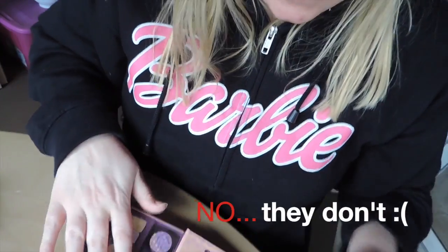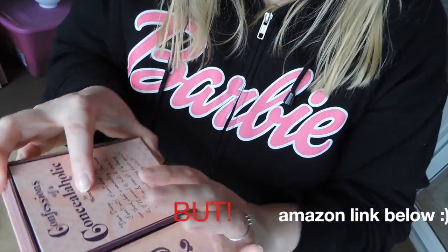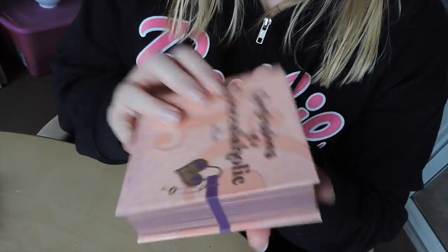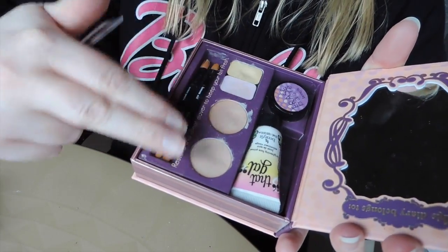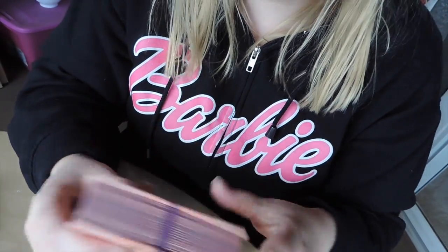Yeah. So that is one of my favorite things. I love this little kit. And it's kind of cute. On the mirror it says this diary belongs to, and then obviously your face is there when you look at it. So that is really cute, and it's a nice little thing. And two of the products come out, so if you want to travel with just them, you can take them. These are obviously set in here, but they sell all of these full size if you like one better than the other, or you want to take them with you when you travel.